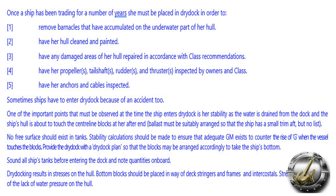Once a ship has been trading for a number of years, she must be placed in dry dock in order to: 1. Remove barnacles that have accumulated on the underwater part of her hull. 2. Have her hull cleaned and painted. 3. Have any damaged areas of her hull repaired in accordance with class recommendations. 4. Have her propellers, tail shafts, rudders, and thrusters inspected by owners and class. 5. Have her anchors and cables inspected. Sometimes ships have to enter dry dock because of an accident too.